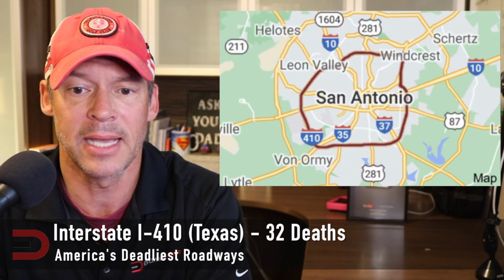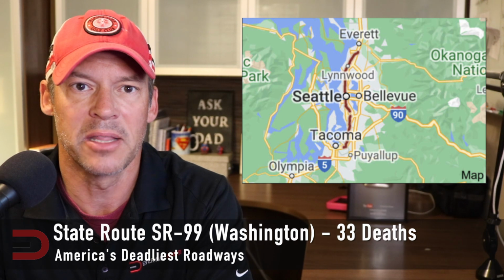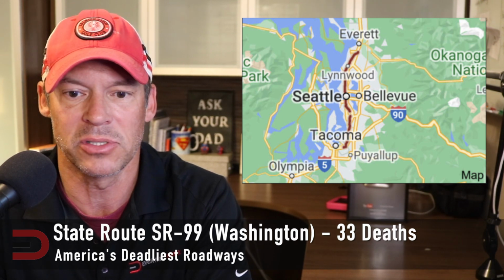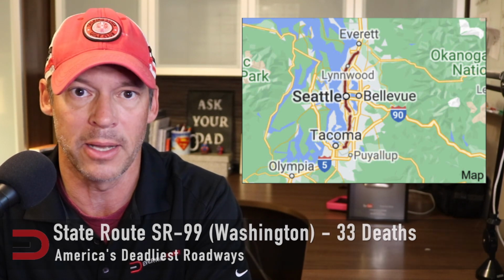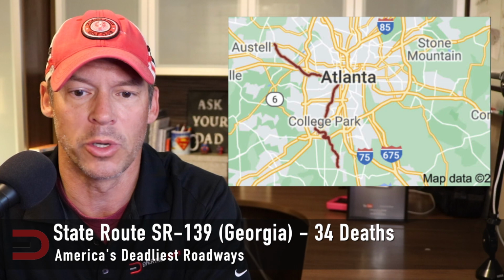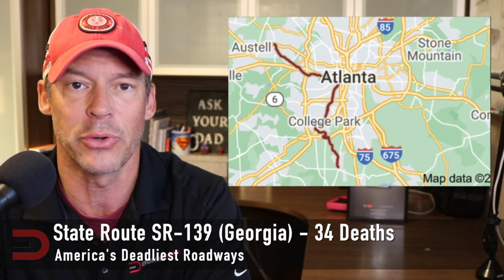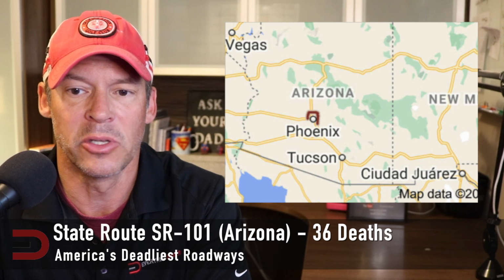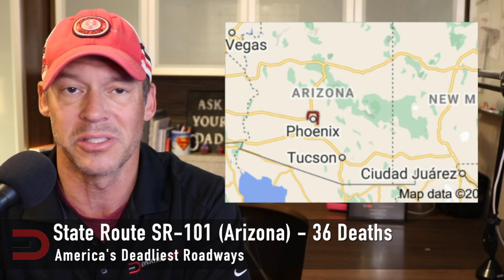Interstate 410 in Texas, it's 50 miles long in that circle there, 32 deaths. On the west side of the state where I am in Washington, State Route 99 is 49 miles long. It's a very busy area, 33 deaths per 100 miles. Back across the country in Georgia, State Route 139, 30 miles long. The number of deaths, 34. State Route 101 in Arizona, right there in Phoenix, it's 61 miles long. The number of deaths is 36.